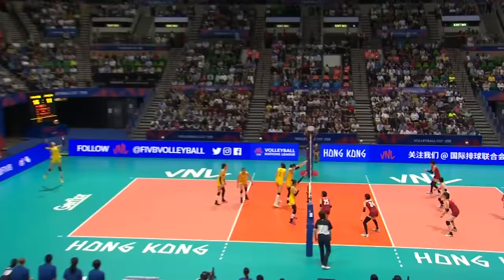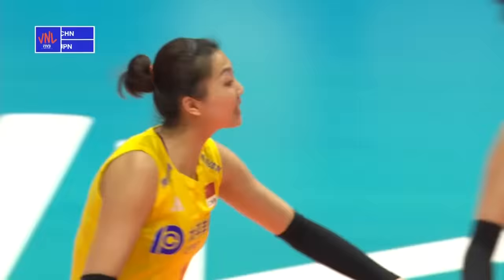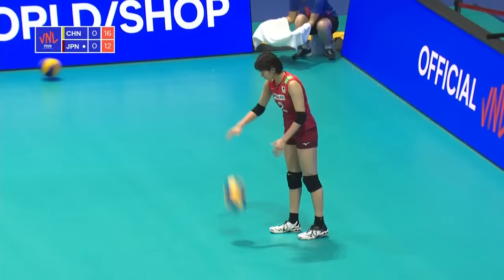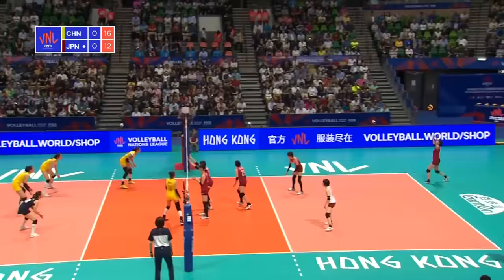And it's worth remembering the connotations, of course, going on in the VNL. The start of week three, China in sixth position, automatically qualified, of course, for the final in July as host nations. But Japan was seventh with those four wins, so could desperately do with the points here to elevate themselves up into the top six position, or top five, of course, with China going automatically.